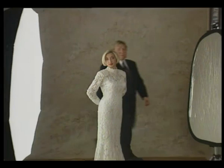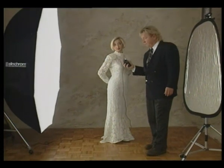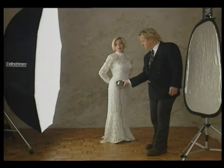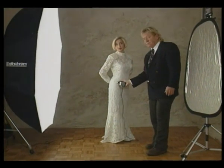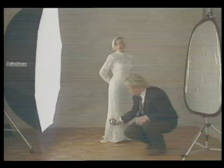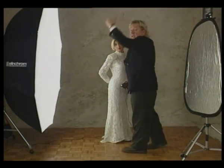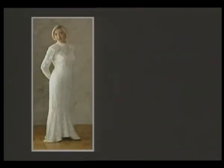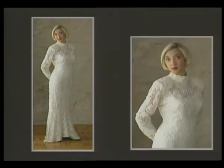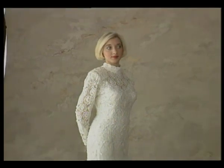Let's check with the flash meter. We are 11.5. 11.4. 11.3. Virtually flat, head to toe. It's going to give us the advantage of being able to take a full length, a 3/4, and a close-up. Let's look at a few other poses.